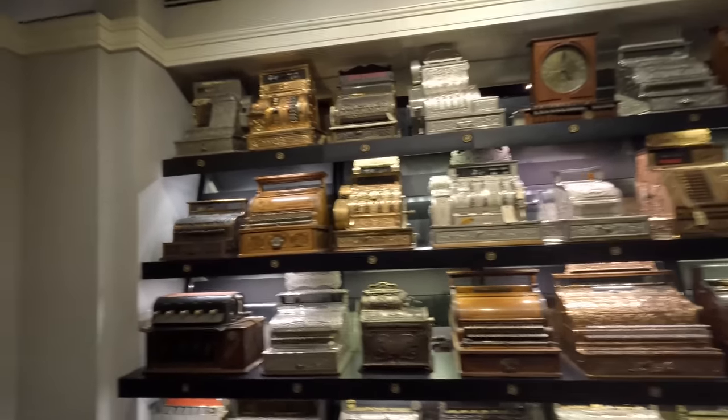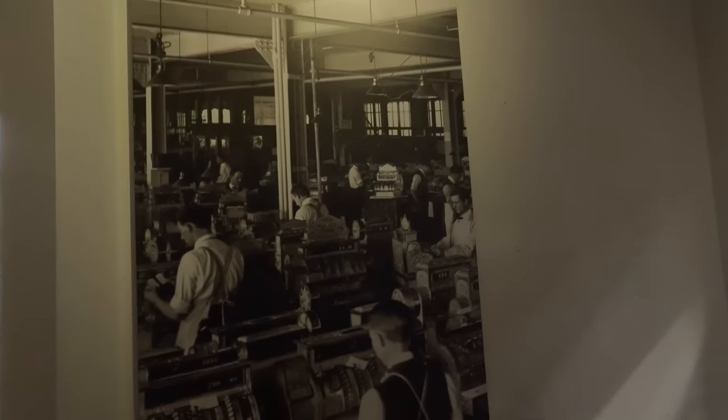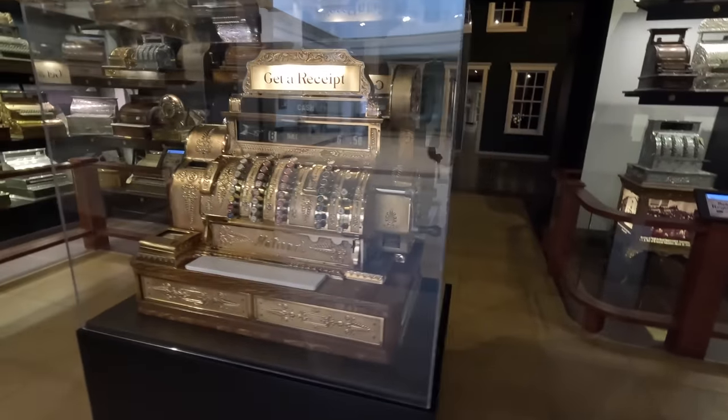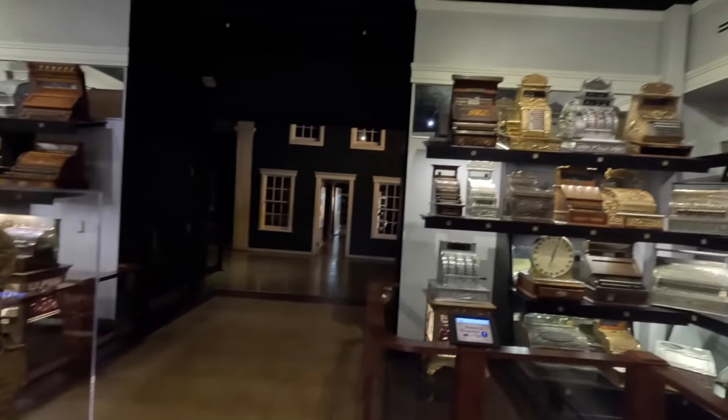Those cash registers are just something to see. Pictures of them making them. And that one right there, there's your showpiece. What detail?